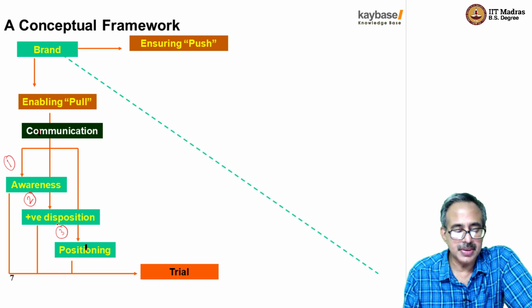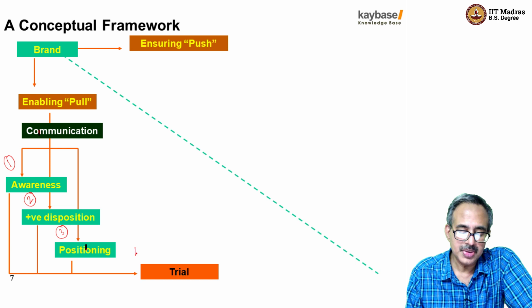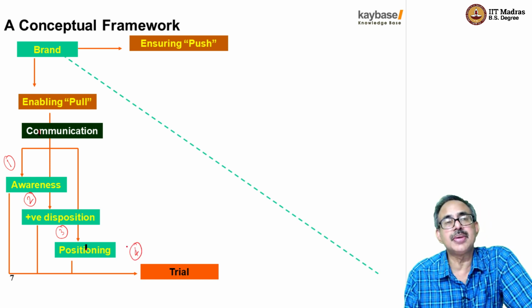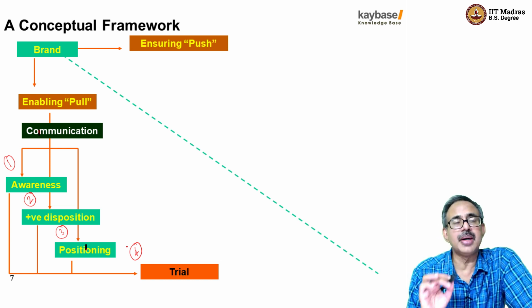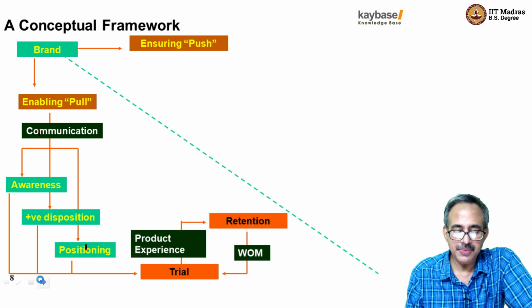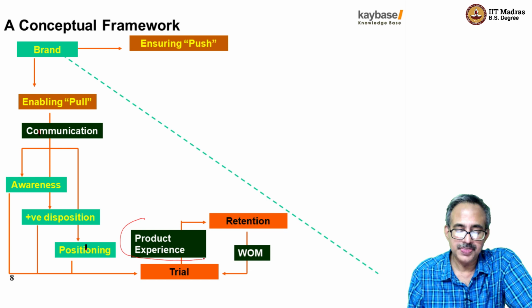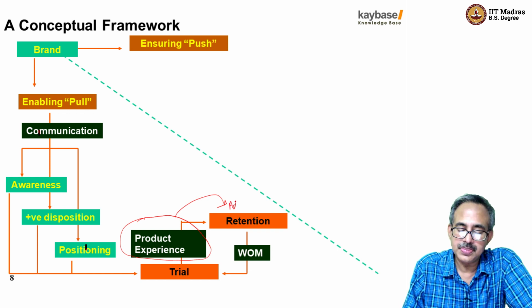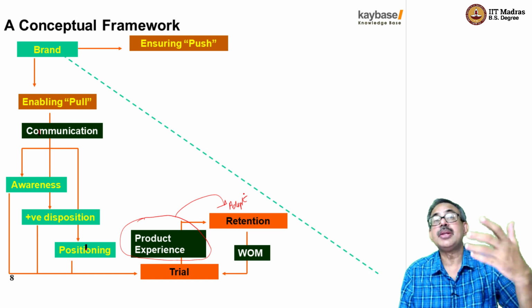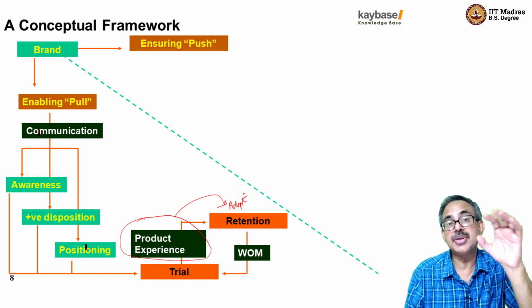Now, when the brand has succeeded in having a high degree of awareness, in having a very positive disposition from consumers, in clearly establishing a position for the brand, when all these things are met, it makes the consumer go and try the brand. Okay, so this is a job of marketing. Now, once this is done, if the product is good, once a consumer tries the product, the consumer will adopt the brand. The consumer will say, I want to buy this brand again and again and again. So that is known as retaining consumers.